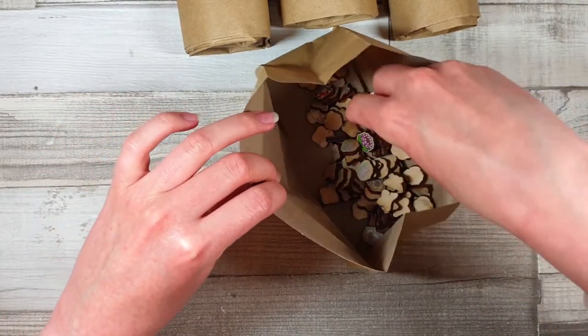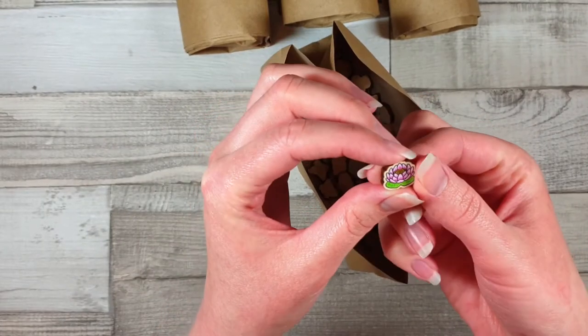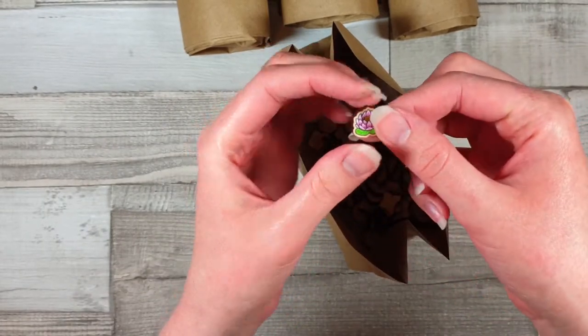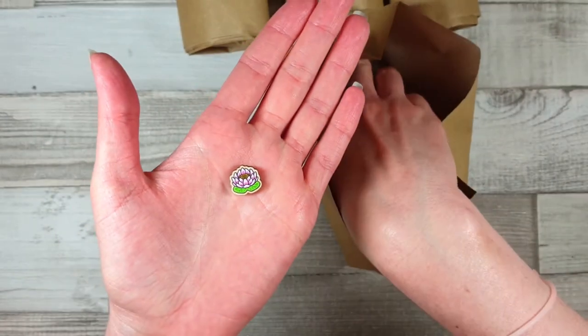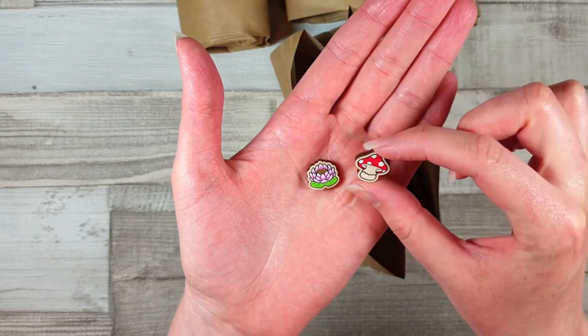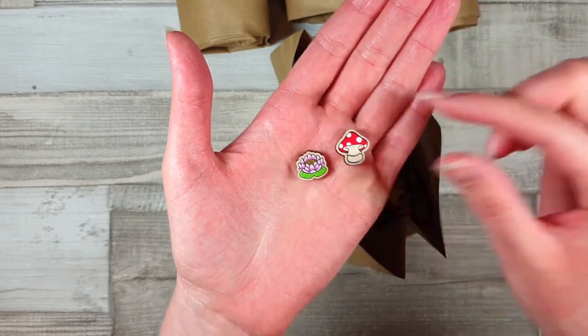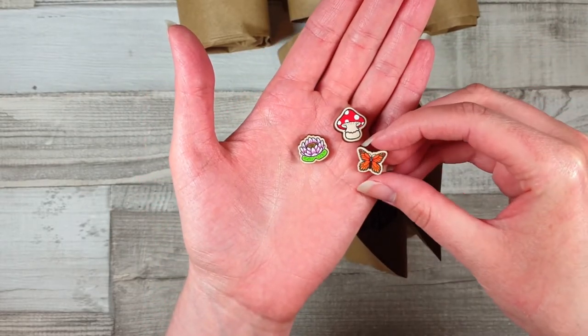Ooh. Oh, they worked. Oh, thank goodness. Oh, that's my water lily. Hope that's focusing. Oh, a toadstool. Oh, that looks really good. Where's the... Oh, this must be the butterfly. Oh, that one came alright.